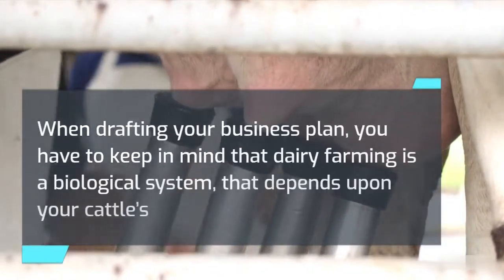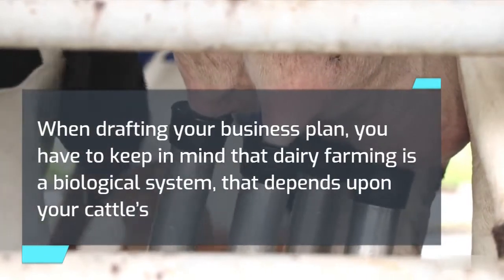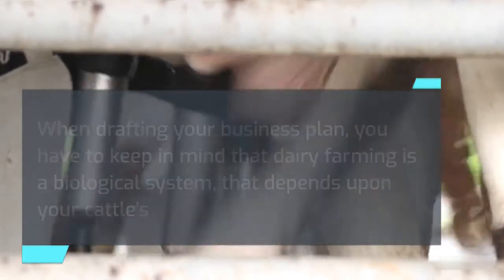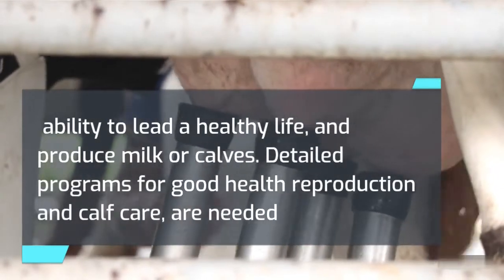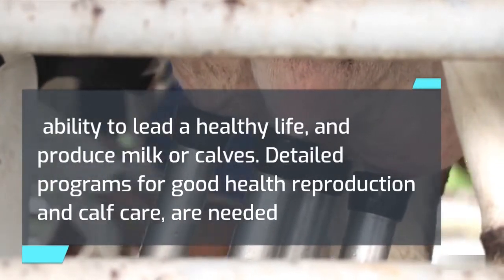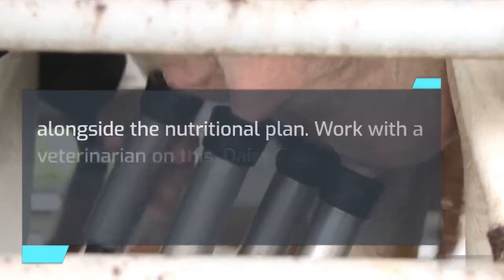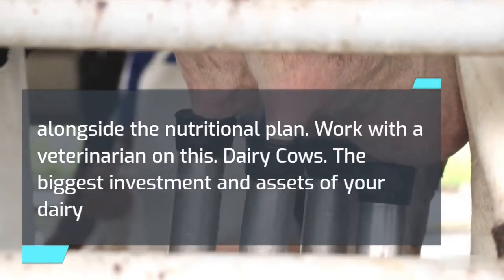When drafting your business plan, you have to keep in mind that dairy farming is a biological system that depends upon your cattle's ability to lead a healthy life and produce milk or calves. Detailed programs for good health, reproduction and calf care are needed alongside the nutritional plan. Work with a veterinarian on this.